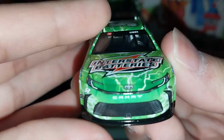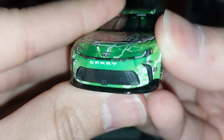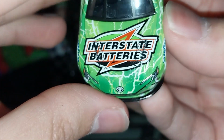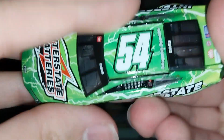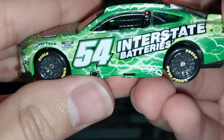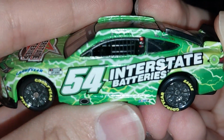So if you look at the front of it, that's where this green kind of starts. Of course, the two front corners are going to have the starting of the side lightning bolts. And of course, you're going to have some more of the lightning bolts on the hood. And as you look across all the lightning bolts, it's going to be a mix of white, and then you're going to have some light green, almost yellowish looking lightning bolts and kind of gradient patterns as you look across it right here.